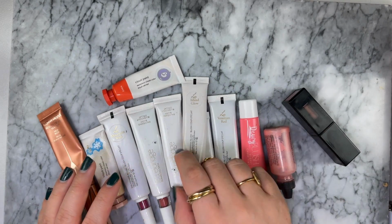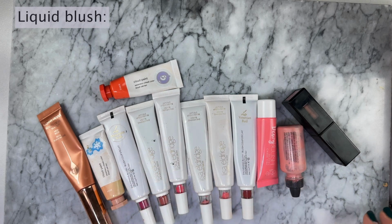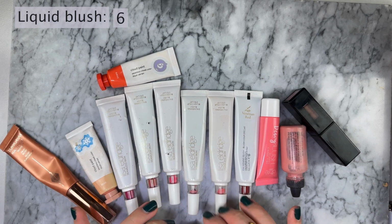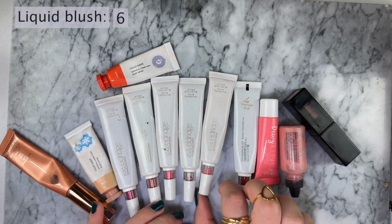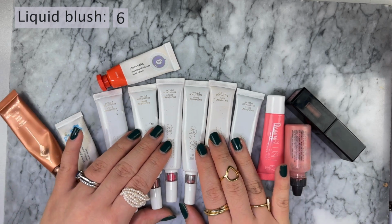So this is my liquid blush collection. And let's just quickly talk about the Lisa Eldridge liquid blushes. I think she's restocking them in the spring. I have all 6 shades. If you want to see a review and comparison of the shades, go check out my video.